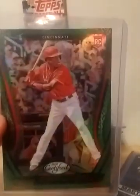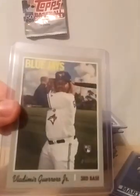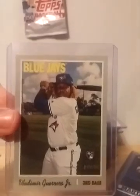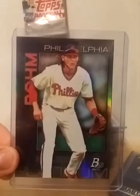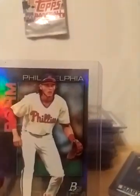But here's an Aristides Aquino rookie card. That is the certified version of him. This one, 25 bucks. Vladimir Guerrero Jr. rookie. Heritage. And this is an Alec Bohm. Maybe $5 for that. Alec Bohm prospect.